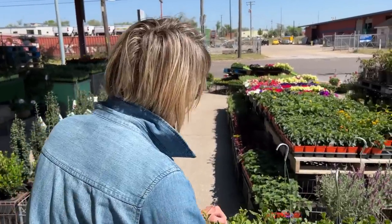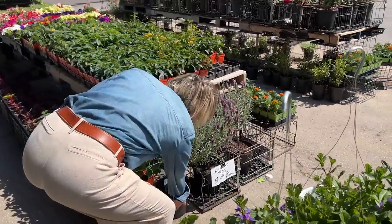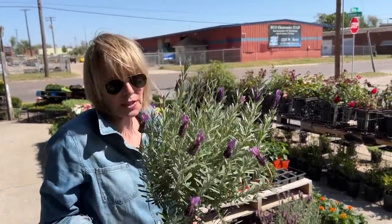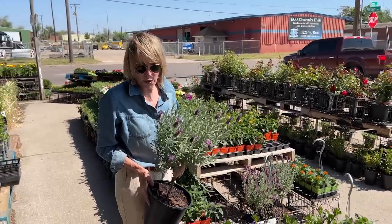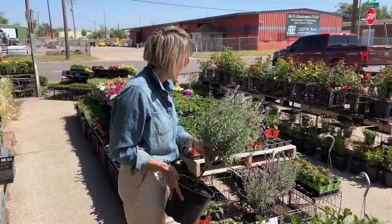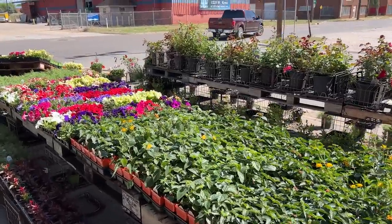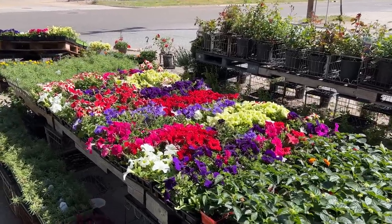Oh, look here, Stuart. Lavender. Lavender topiaries. These are $29.99. And this is maybe the first spring I haven't had them in a while. I normally would be right on this, but I've got too many other things I have to take care of now. So this is going to have to be a next year item. Just a few things. It's not like you're building an amazing garden or anything. Look at those pretty flowers.